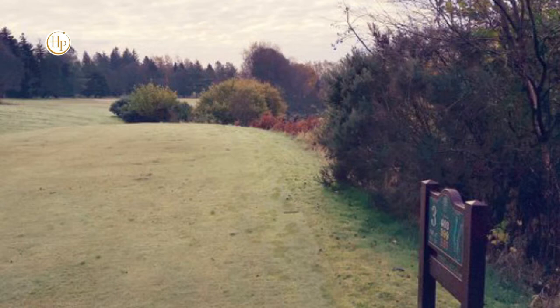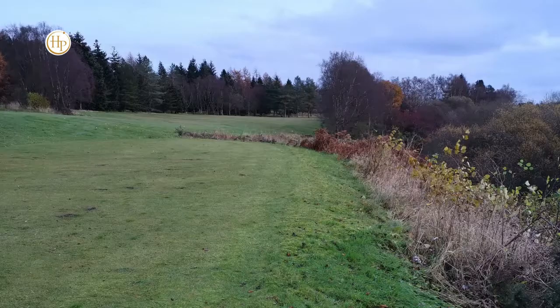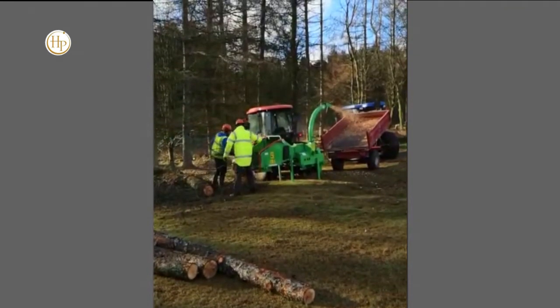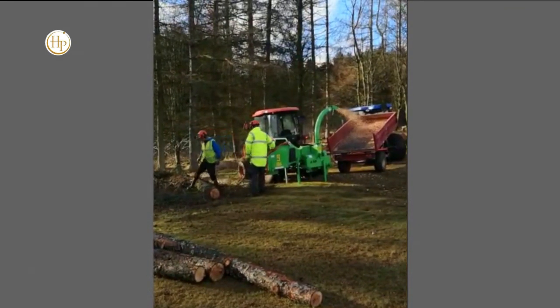Bushes too have been removed at certain holes. The third tee on the Hilton as it looked last year and as it is now. And of course, all of this work means lots of branches and foliage to be removed as well.